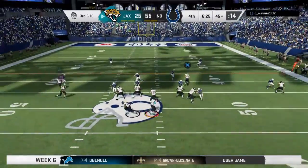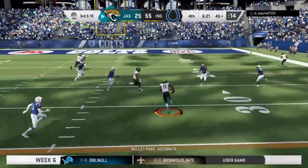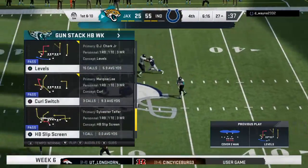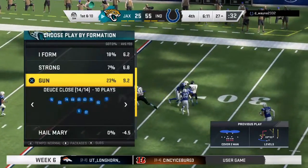Ready, get it. Throwing on 3rd down, Watson. Completes it to Lee, and he works it past the 30, almost to the 25. And they'll get him to the ground. He has another first down at the Colts' 27-yard line.